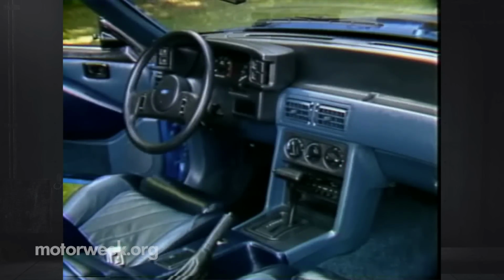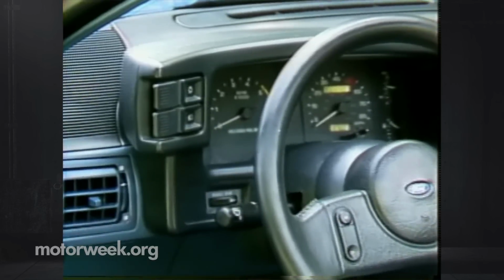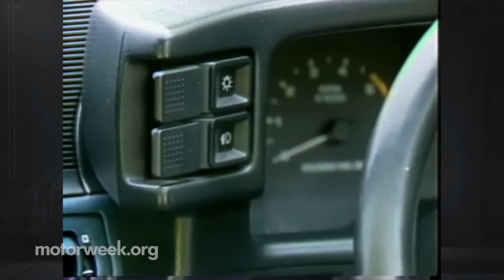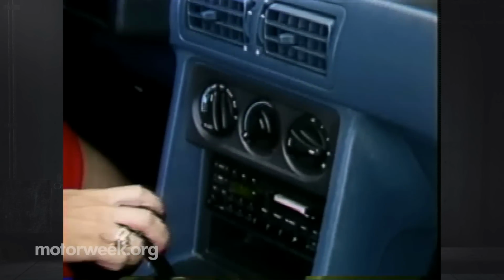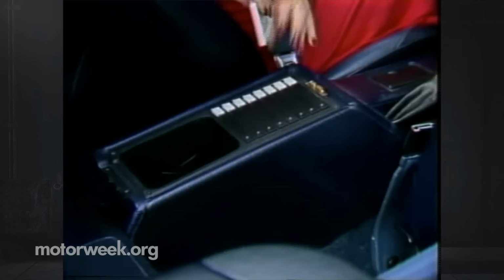The dash is the stock Ford unit found in regular Mustangs. The dash also sports a plate which tells you the serial number of your car. Like all Mustangs, the pod-mounted controls are simple and easy to use. Factory options include a tilt wheel and air conditioning, and a premium sound system with cassette is standard. The cassette storage box between the seats is a nice touch.